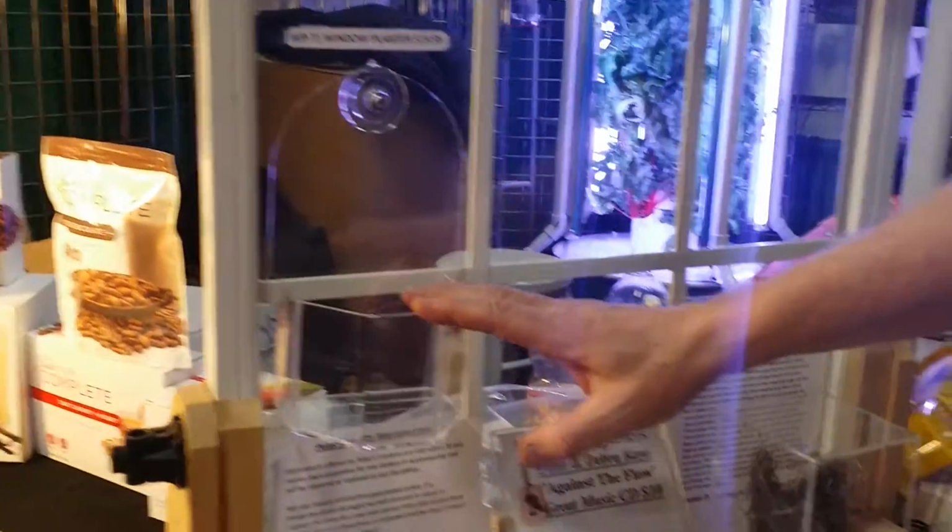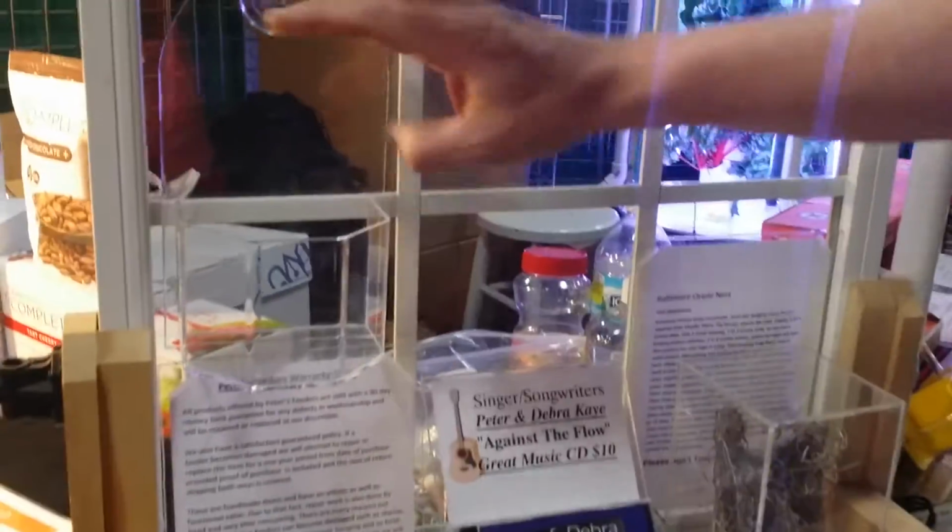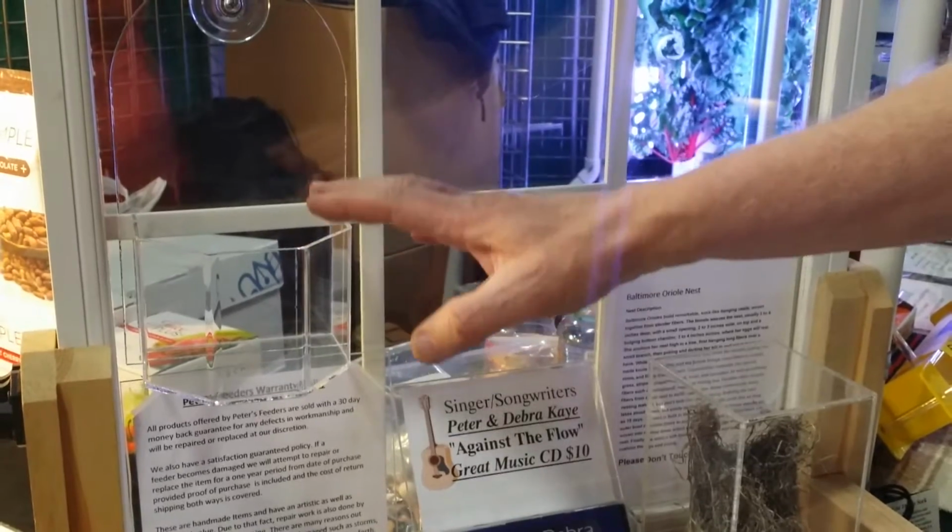We have window planters. I didn't have time to put a plant in here when I left for the show, but that's what grows, and we grow these right on our window. You can grow herbs and flowers and all kinds of things. So that's a little rundown on the product line that we have here.